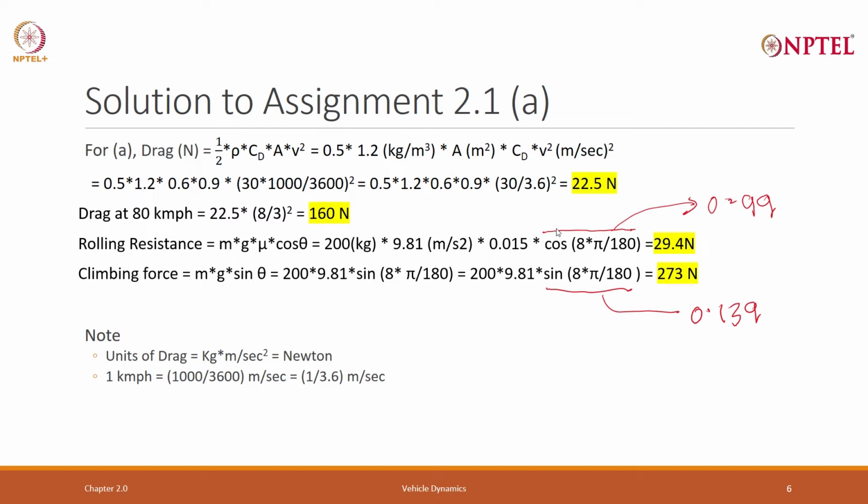Look at this. What does it tell you? For a two-wheeler at 30 kilometer per hour, drag is small. Rolling resistance is slightly higher, but if you have your 8 degree slope, the main force that you need to overcome is the climbing force. Remember, with 8 degree slope you will go up, sometime you will climb down. When you climb down, you will actually recover this, the force required will be negative of this. So, in some sense it is possible for you to recover that energy.